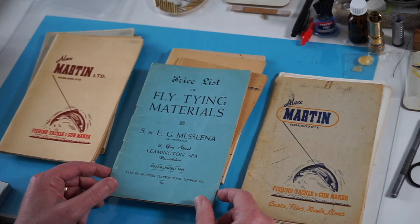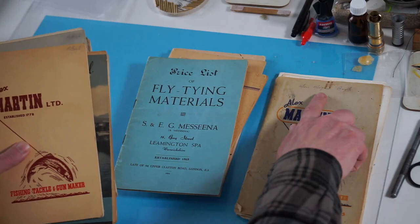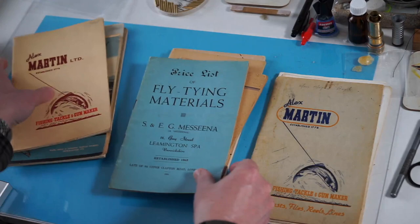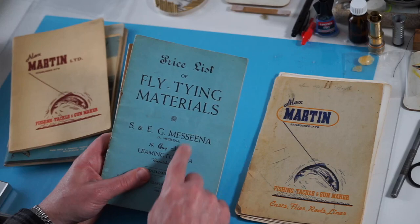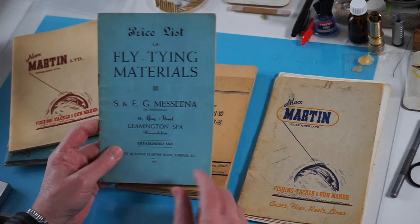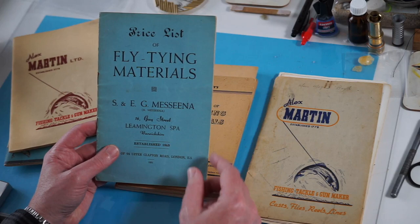Now, the reason I'm mentioning her really is that these belong to Megan. If you look, you can just make out her name in some of the catalogues, which she, for some reason, wrote at the top. Not them all. But basically, these are the Veniard ones, and the one at the top here, fly tying materials from Messina, was a company who bought in feathers to be used in hats and so on, and obviously developed fly tying materials. This is an actual catalogue from 1951.